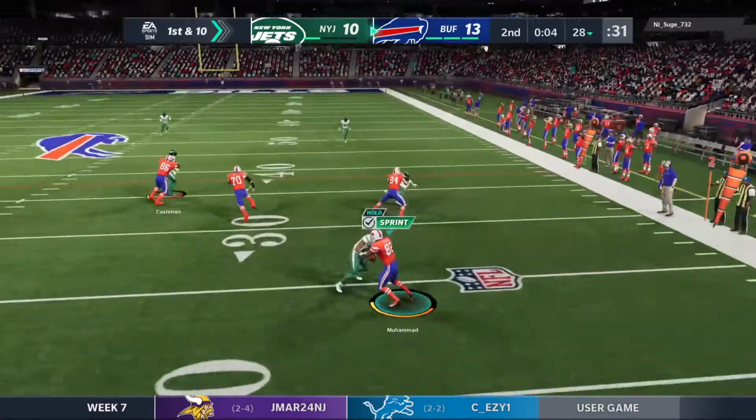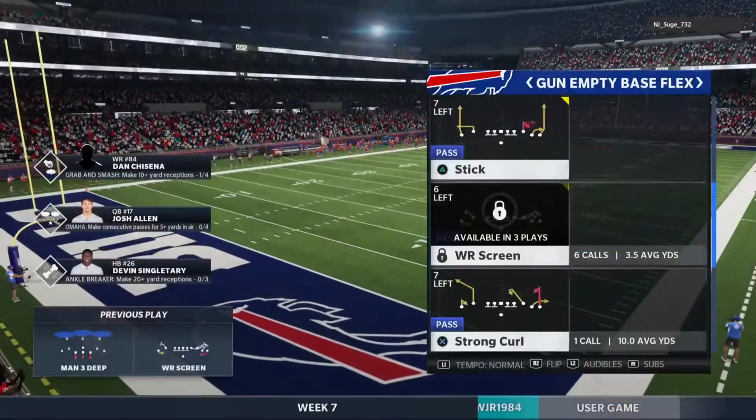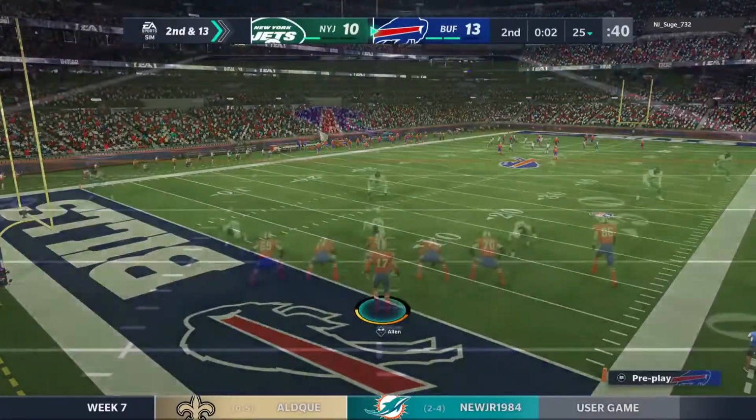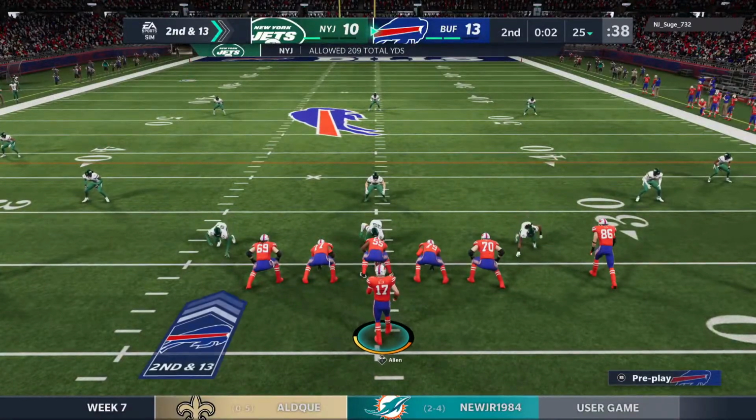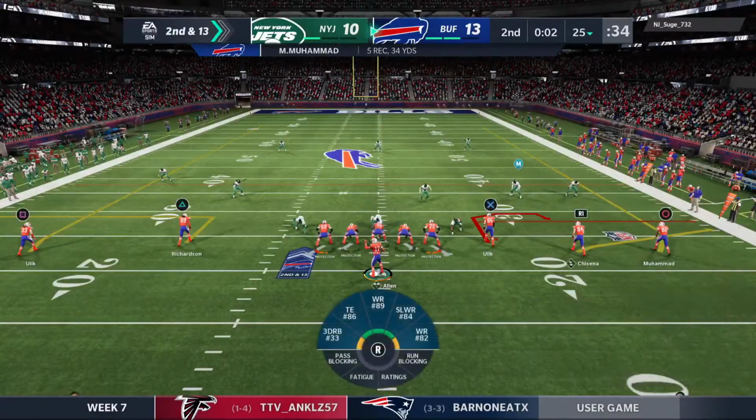Throwing on 1st down is Allen. And a quick throw here, that's complete. And we're going to get a timeout with 2 seconds remaining in the second quarter. The loss of 3 on that first down pass play, now 2nd and 13.